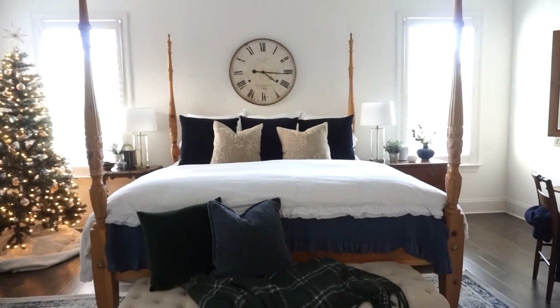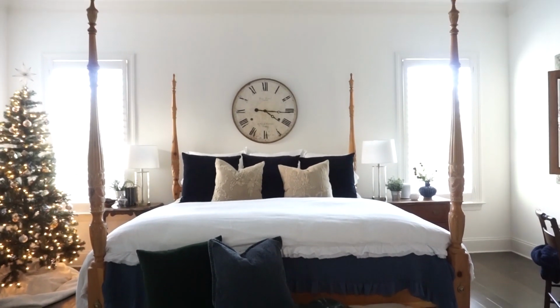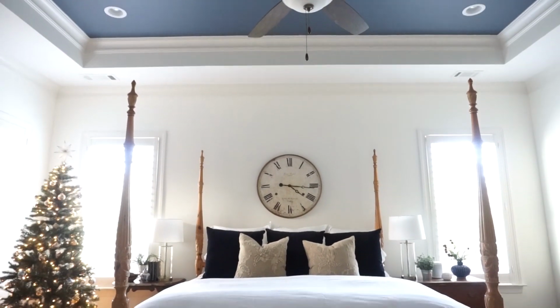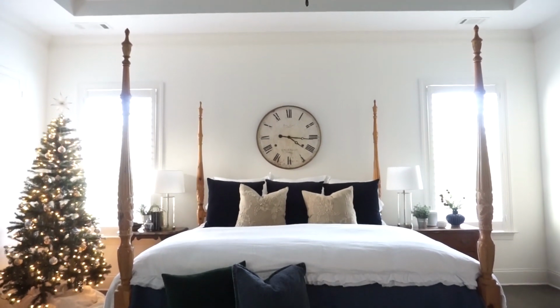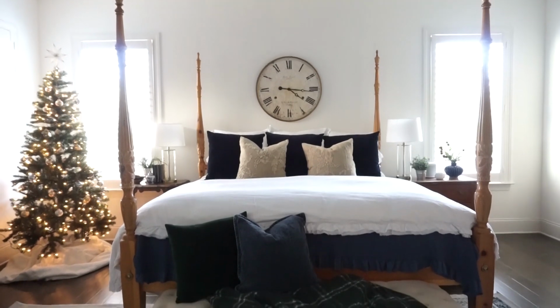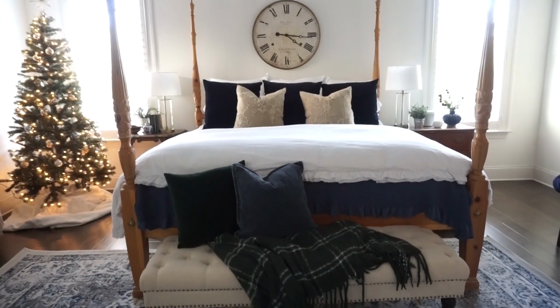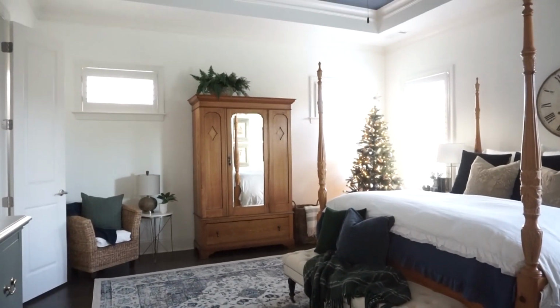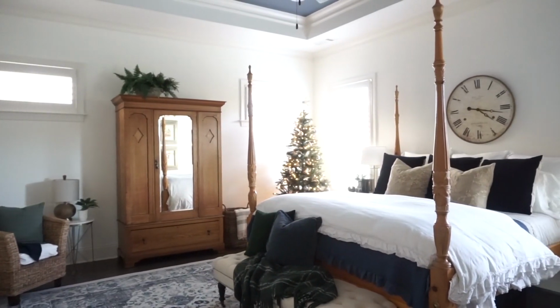This really gave Barbara that punch of color that she was really missing, and yet it helps the room to still feel modern, it feels relevant, and it feels fresh. And that was what she really wanted for us to achieve for her. She didn't want to have something that felt like her old house. She was really wanting something different.